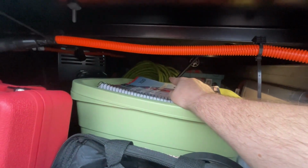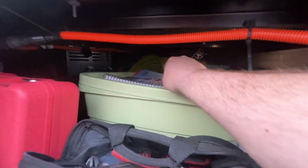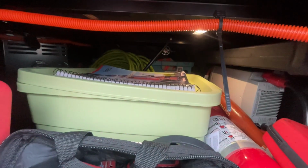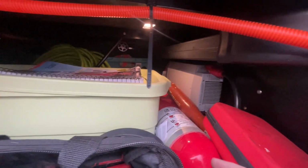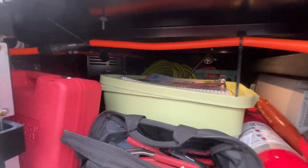And back there I have, what do you call it, a kit for filling if your tires are starting to go low and whatnot. I can hook that up to the air glad hands in the back and use the truck's air compressor to fill the tires. Then we got an 1800 watt inverter, and that is also hooked up to 2 plugs inside the truck.